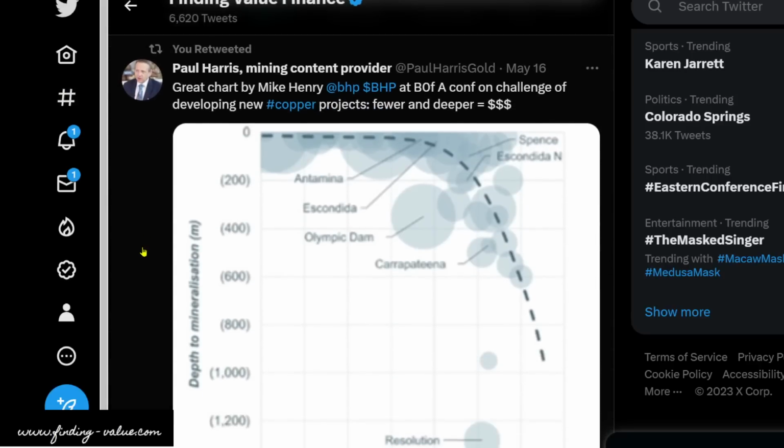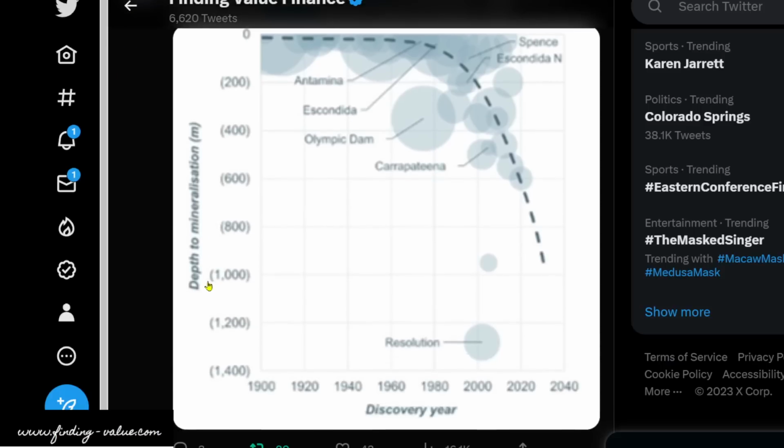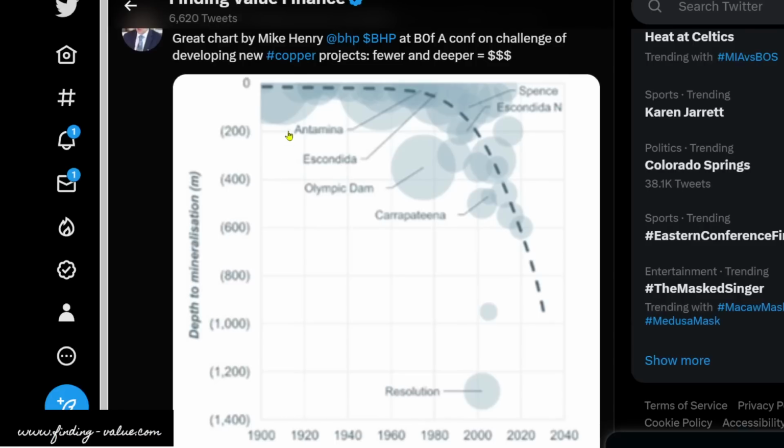Here's another one by Paul Harris. He says, great chart by Mike Henry, BHP, at B of A conference on challenge of developing new copper projects. Fewer projects and deeper equals a lot more money. This is the depth to mineralization. And this is what we've been producing here recently.